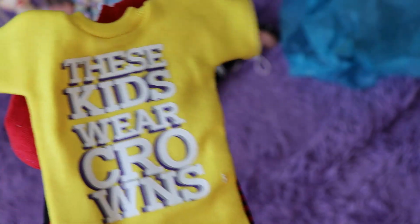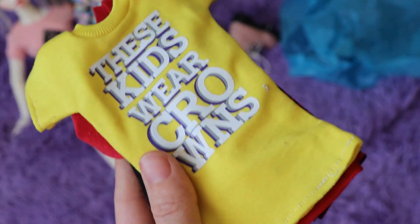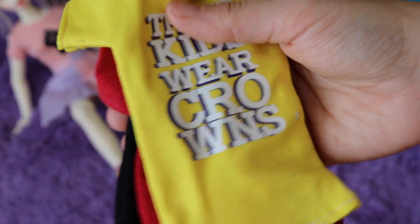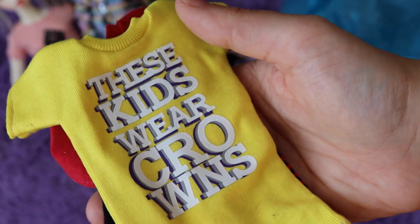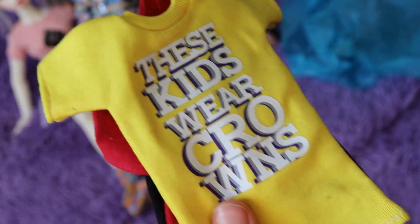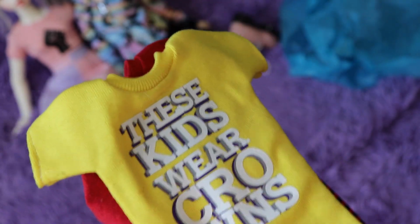like emo scene moments will remember these kids wear crowns. They won some kind of Canadian music competition through MTV, and they were real popular. They played in my city for something called Summerfest. And I was there in all of my scene kid glory, and I had this t-shirt, and I foolishly sent it off into the void, aka the thrift store, eons ago.